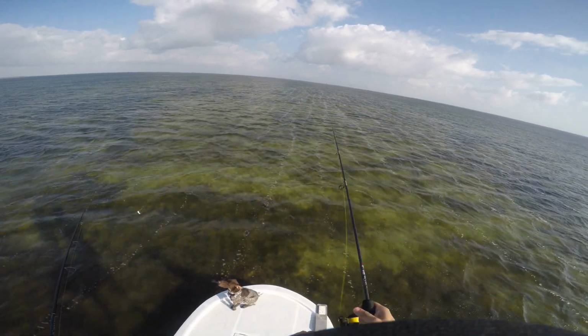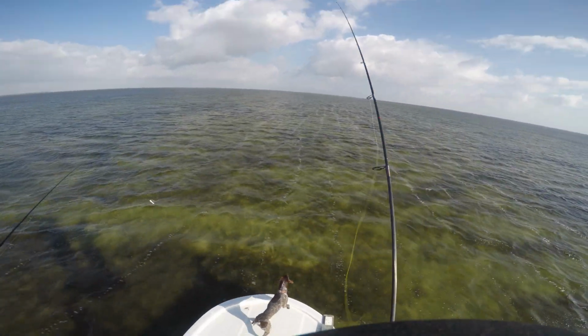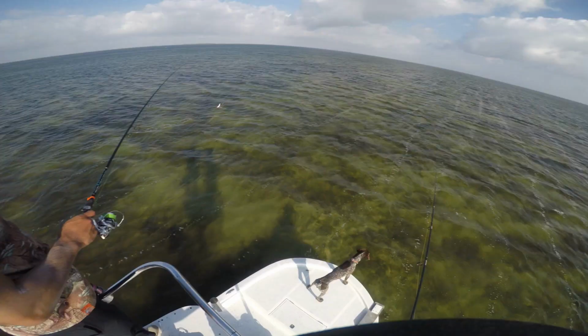There he is. Freaking another skipjack! As soon as it hit the water, it's like.